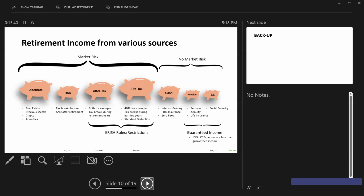Let's talk about some attributes of these. On the last three, there's no market risk, typically. On the ones to the left of that, there is market risk. So your retirement savings, a lot of folks don't realize, but hopefully they do, as the market drops, their retirement savings can drop. They need to pay attention, or hopefully have some help paying attention.